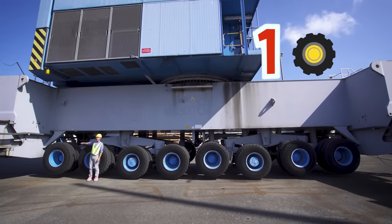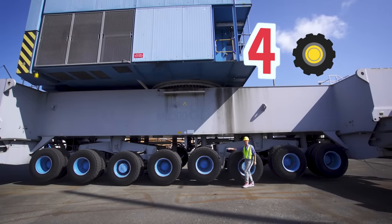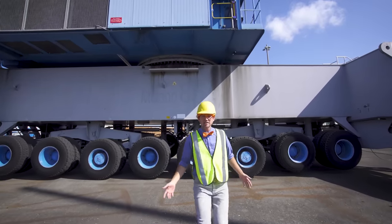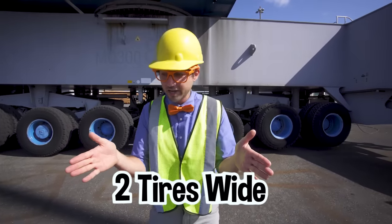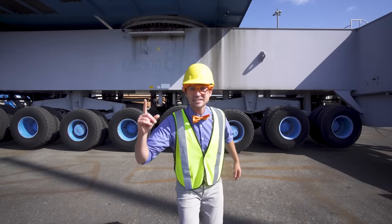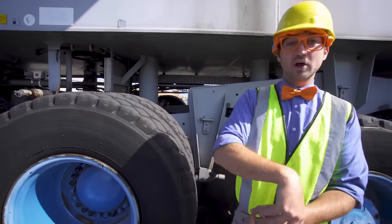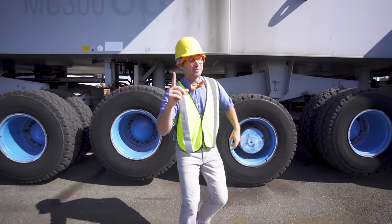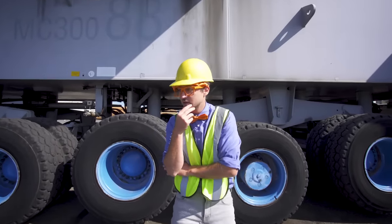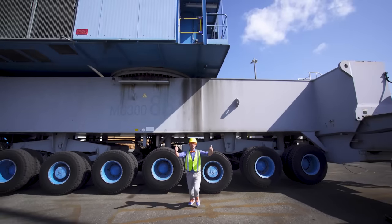Okay, we have 1, 2, 3, 4, 5, 6, 7, 8. 8 wheels and tires. But wait a second. Remember how I said they're 2 wide? Okay, so we have 8 times 2. That's 16. Good job. But wait a second. We're only on one side. So it has a whole other set on the other side. So here we go. 16 times 2. That's really hard. Let's see. 16 times 2. 32 wheels and tires! Whoa! Good job!